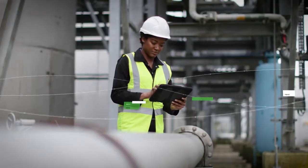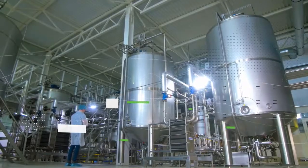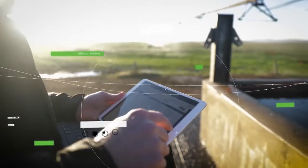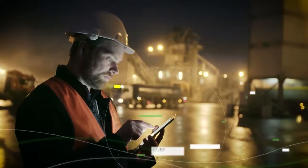Establish connected operations that yield high return. Extract data insights for users at every touch point. And how do you optimize these IoT-enabled insights to gain competitive advantage?